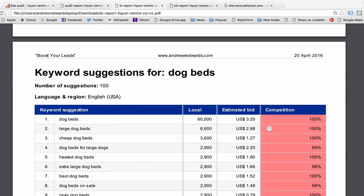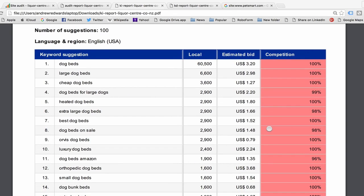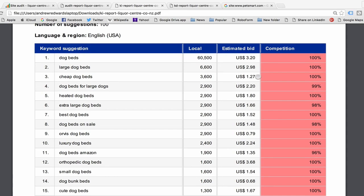In this example, this is a report for a client. So I'll just make sure that I remove the name of that client. But here is just keywords in terms of suggestions for dog beds. Now, this may not be your market, but the principles are exactly the same. And so first and foremost, never choose a one-word keyword. That is very generic, extremely competitive, and unless you're very, very lucky and you know so much about SEO that somehow you get found and then you know about conversions, it's not likely to be a wise decision. So look for 2 to 4 word phrases, and then you need to know what the competition is.